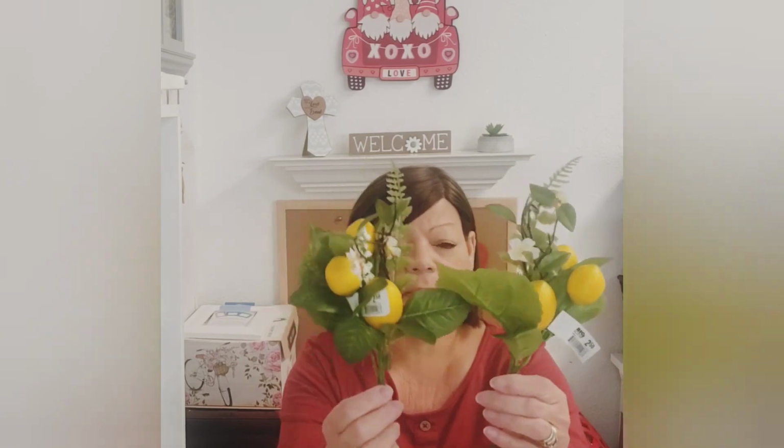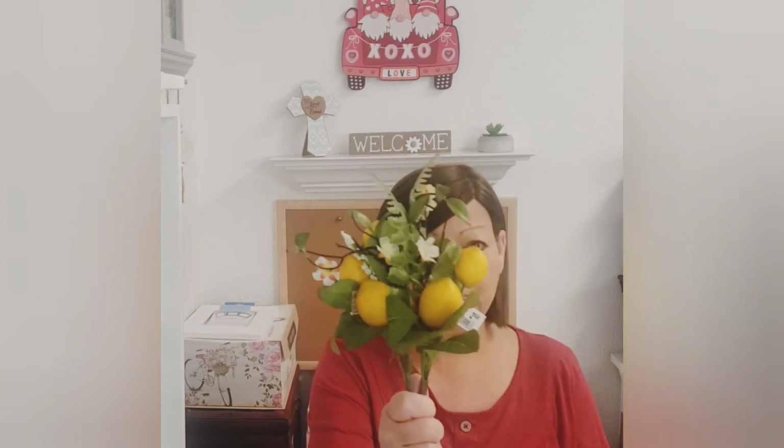And then from Big Lots, I had picked up these pits. These were only $2.50. I will be putting my lemon decor back in my kitchen as soon as I put my Valentine's away, and yeah, I'll probably incorporate Easter with my lemon. I'm not sure yet, or I may not. I don't know, but got that from Big Lots.